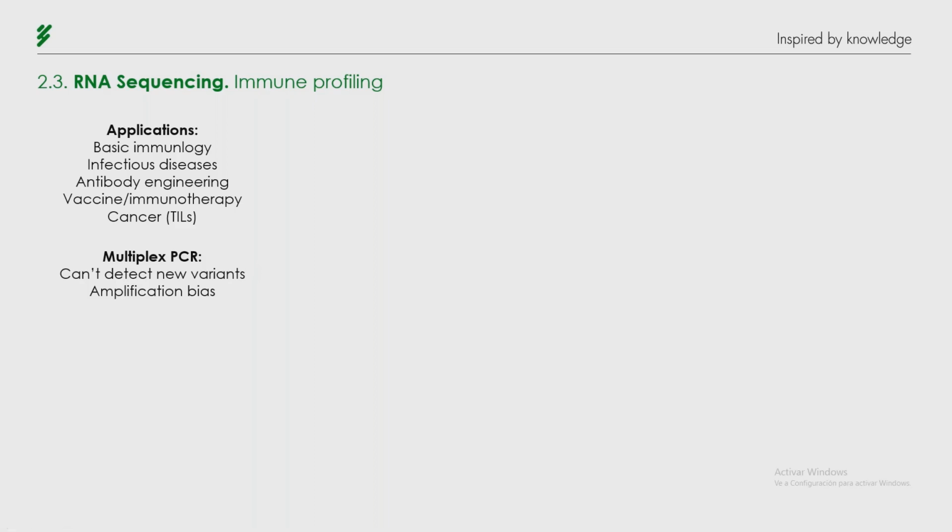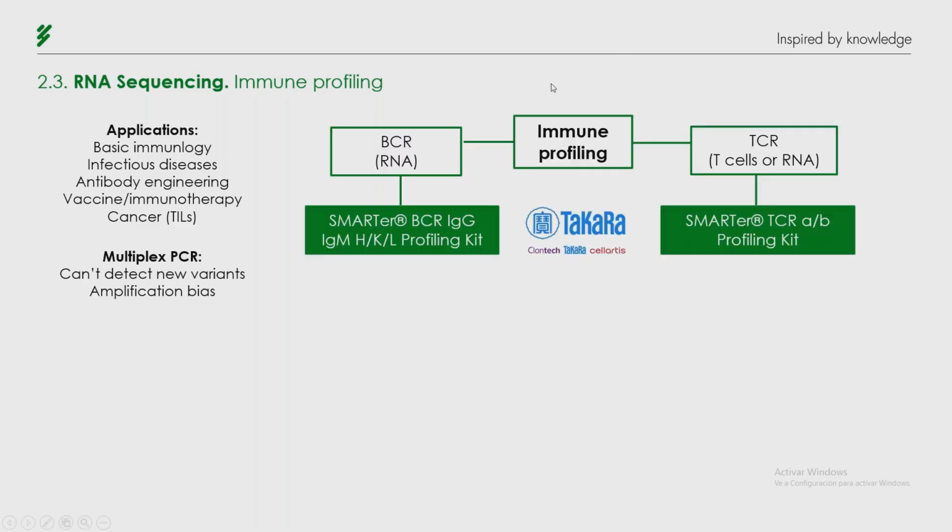First, the fact that it uses fixed sets of primers that are near known locations, which means that if there are any new variants, you won't be able to capture them with this approach. And also, as we all know, PCR is subject to great amplification bias, which can greatly distort your results when analyzing BCRs and TCRs.